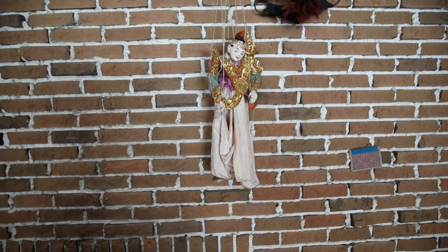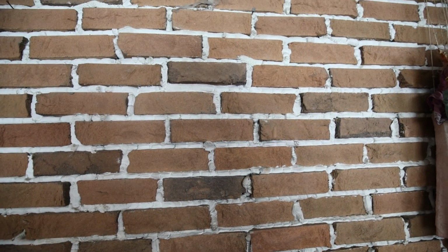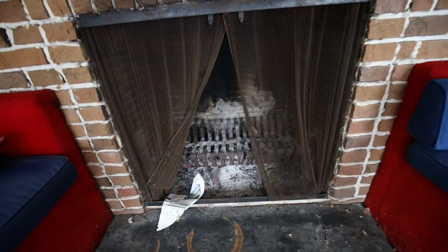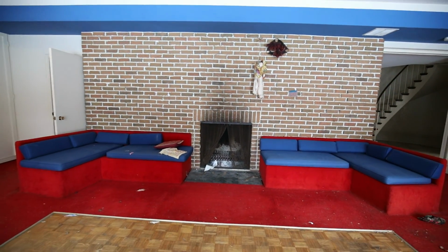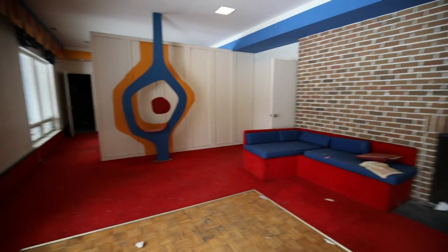We got the brick here. Pretty shoddy job on the... I don't know. Maybe that's the style they were going for, but can't say I really like it. Just looks poorly done. And we got the fireplace here. But yeah, this is quite the scene, quite the fireplace. Unbelievable. Oh yeah, I got some cobwebs up here too. Oh boy. This is just one of those rooms.